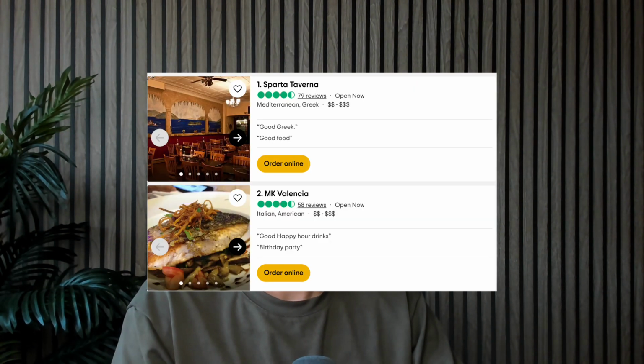When I pull up the TripAdvisor best restaurants in Ridgefield Park, I see some familiar faces. Sparta Taverna, great Greek food. I'd recommend getting it to go rather than dining in. Sometimes the service is really slow when you dine in, but to go. MK Valencia, elevated Italian American fare, really nice place for a date or a sleek, nice experience.